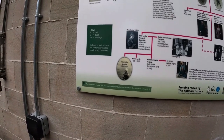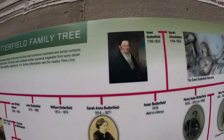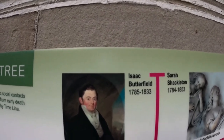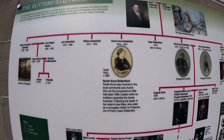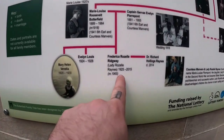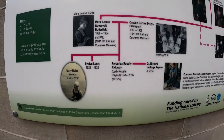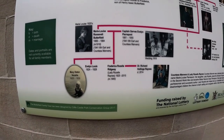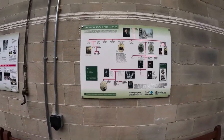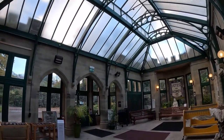So Isaac will be original. And he's got connections, I think, by some descendant connections with the Roosevelts in America. 1785 is the original Isaac, and it goes all the way down to here, when she died in 2015. She was quite old as well, wasn't she? Yeah, 90. Oh, blimey. Fantastic. Right, lovely. Thanks for that.